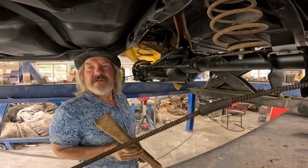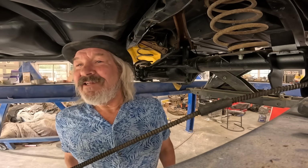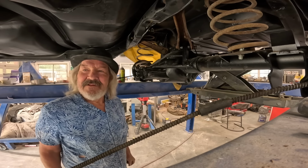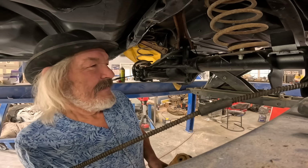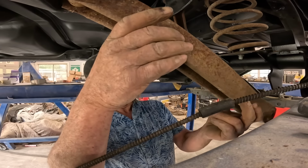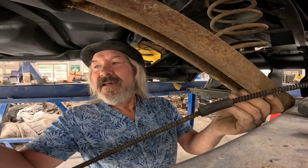Geez, you want some shocks to put in there? No, I don't want any shocks to put in here. Are you freaking kidding me? I saved the old ones just in case. Oh, good. They're worth 10 cents a pound at the scrapyard. Guaranteed.